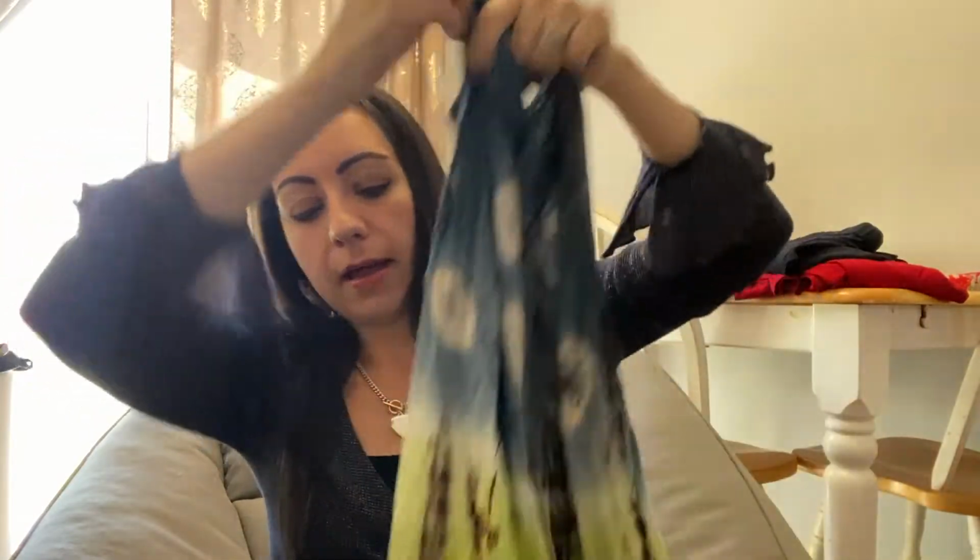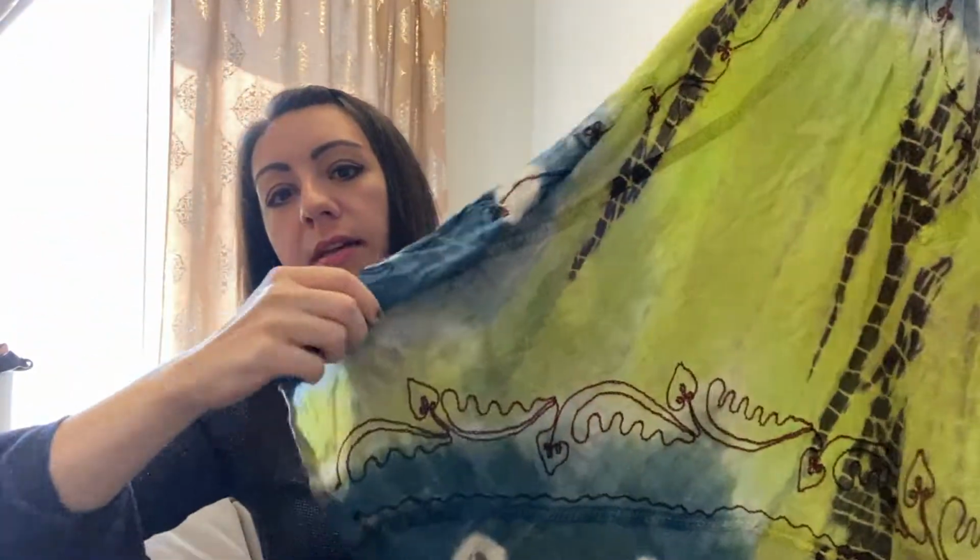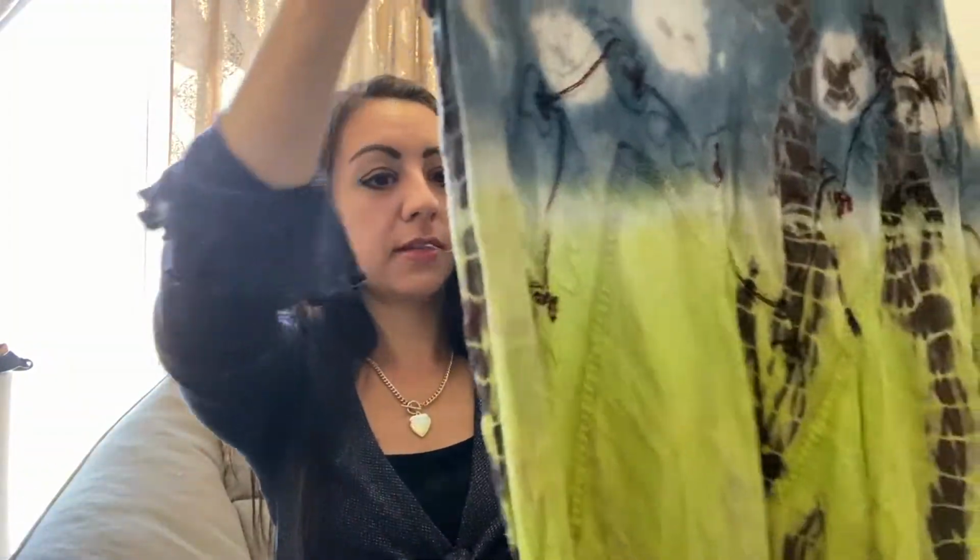I kind of showed some of these dresses in the last one, but this is very bohemian, tie-dyed. It's like a tunic dress. I guess it's a dress, kind of. You could wear it as a swim cover-up. I like getting those. I don't know why, but they sell okay.